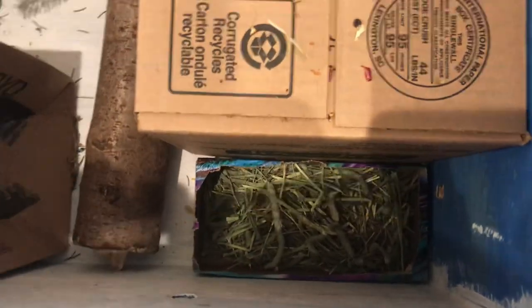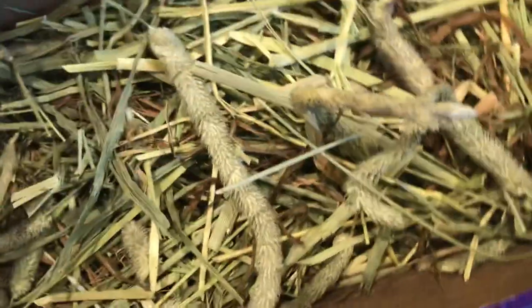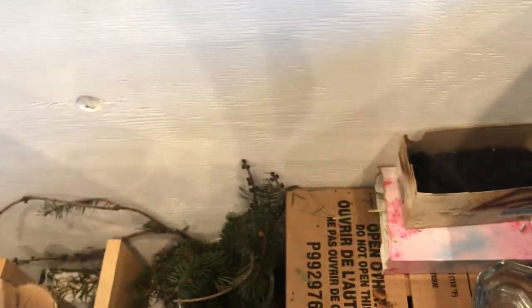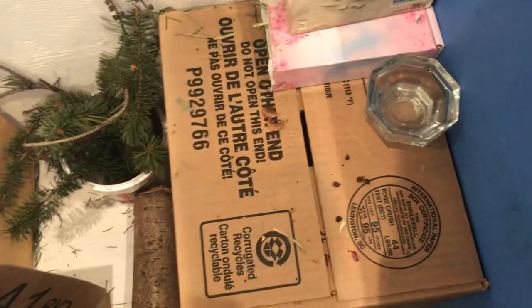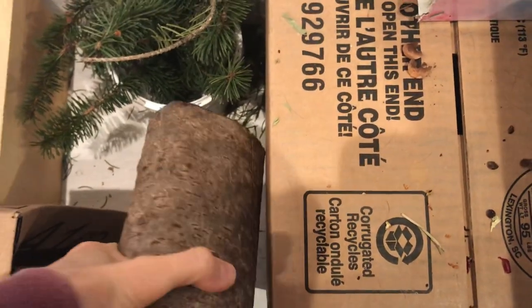I also need to make sure that she's actually alive every day, because we have no idea how old she is. I mean, she could be a grandmother. She could have already been a grandmother by the time we found her, by the time she came into the little trap in our house. Here's some grass that she can kind of hang out in, move around if she wants to. Here's another log that we had outside.